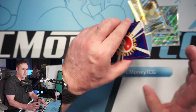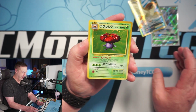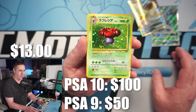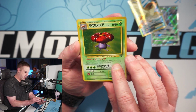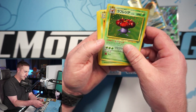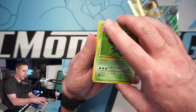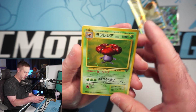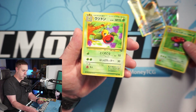So, oh, we get a Vileplume. It was the first card. It was literally the first card on the bottom. Okay. Well, we get a Vileplume. That's super cool. Let's check it out. It's got a swirl right here. Okay, well, we're going to go through this. I didn't realize it was the first card. You never see things that are the first card, so that kind of defeats the surprise. But we'll look at that in just a second.